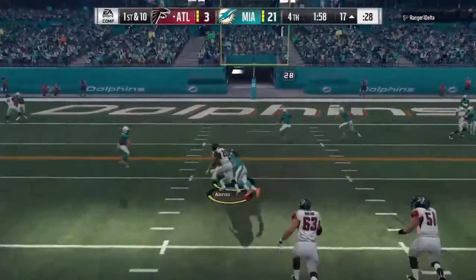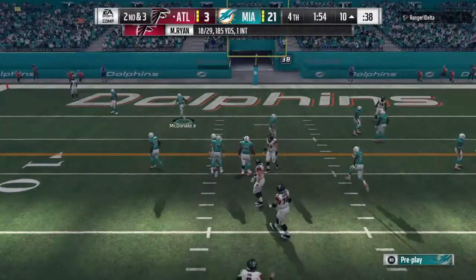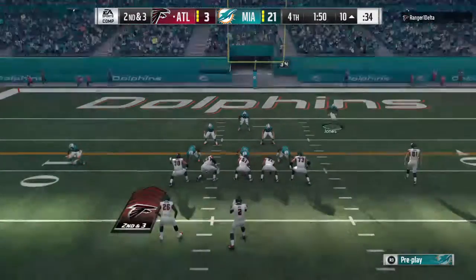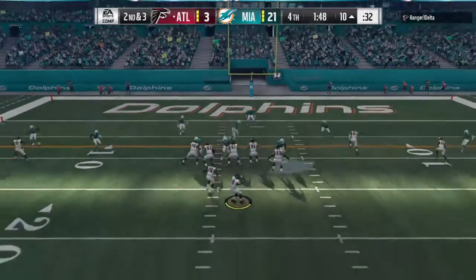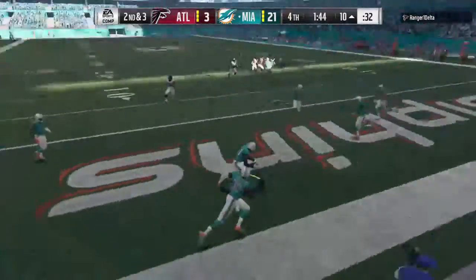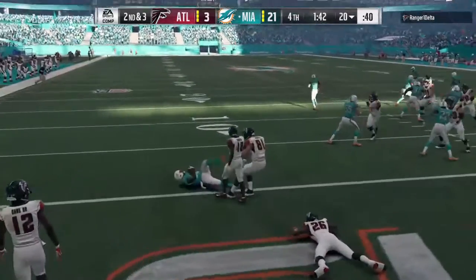Again, Ryan. Now he'll dump it underneath to his running back, complete. And he'll get it here to the 10-yard line. It's a gain of 7, and that'll bring up second down. From the shotgun, Ryan. And oh, it'll be intercepted. Picked off by Rashad Jones.